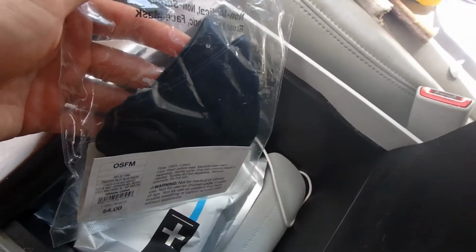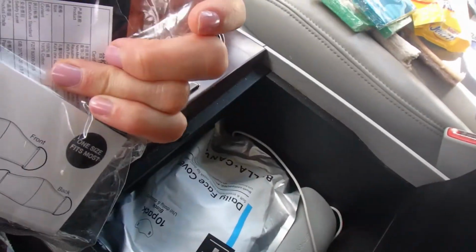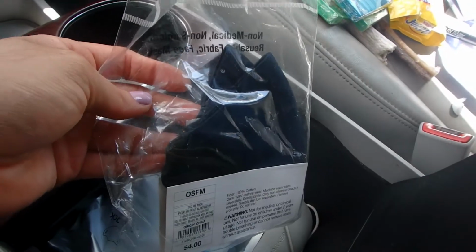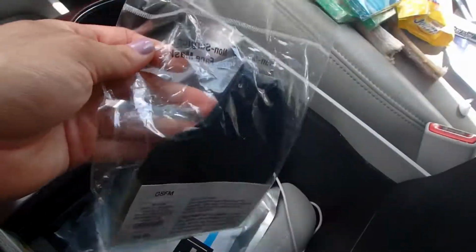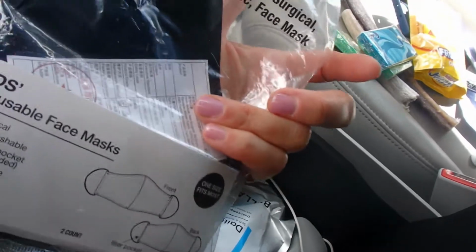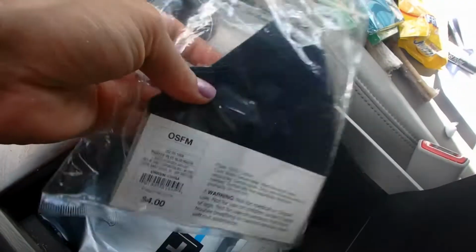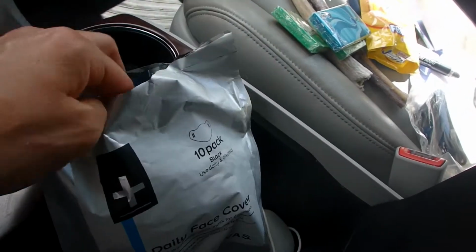All right, now, these are, again, extra masks. I just feel like you can't have too many masks. And I keep them in the car because I can't have a kid not have a mask. If you're going into a store and the masks are mandated, you can't not have a mask. So I picked up these at Target. It was $4 for 2 cloth masks. By the way, I try to buy the reusable masks. Look, this is a kid's one. Isn't that nice? So it's smaller. But I try to buy the reusable ones, and then I can just throw them in the washer and put them back in the car.